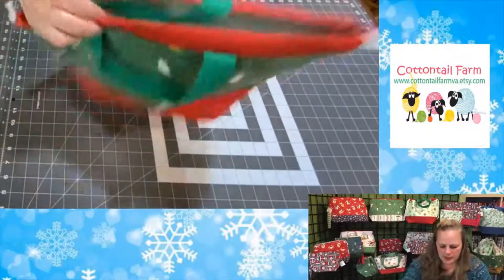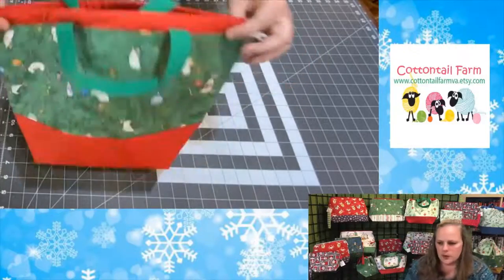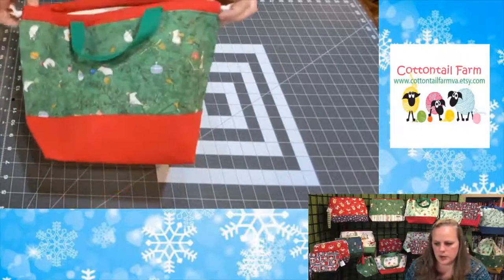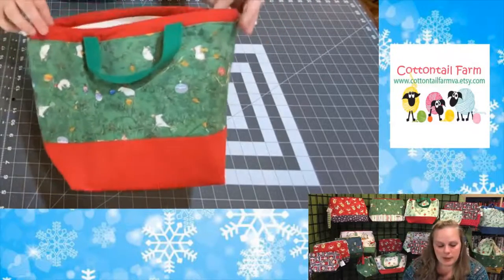They are very, very tall. So when you stand them up, they're 11 inches tall. These hold a ton of yarn. I have my Stephen West shawl in one, the painted bricks. I'm about halfway done, and I still have room in the bag.